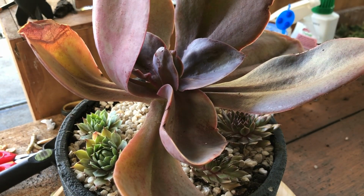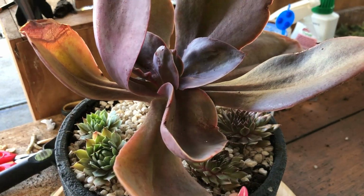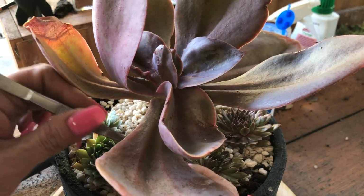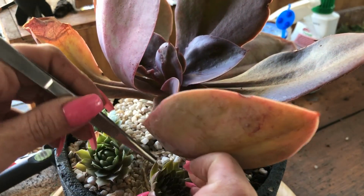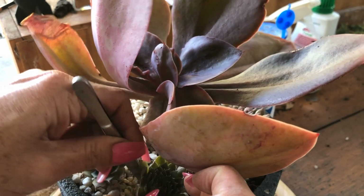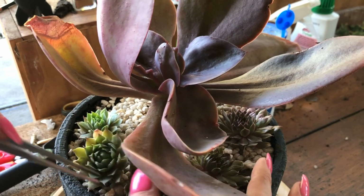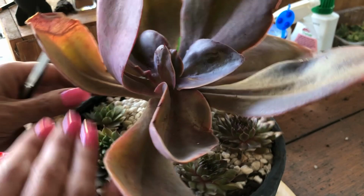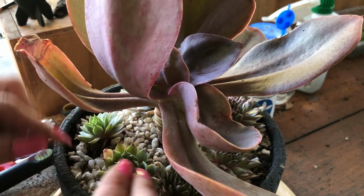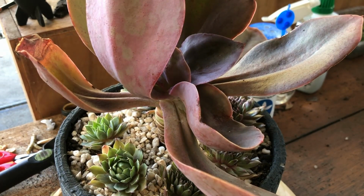I've got a feeling the Echeveria Japanese Purple will probably change shape as it settles into its new lighting conditions. I wouldn't be surprised if this opens up more. I don't know how combining these two is going to work long term, so we'll see. I've got a feeling it'll be good, but I could be wrong, so if I don't like it I'll just change it later. Yeah, just need a little bit more top dressing.